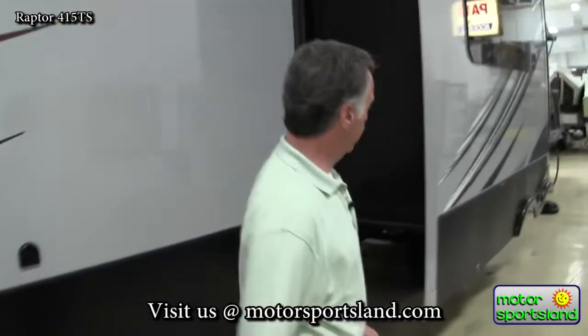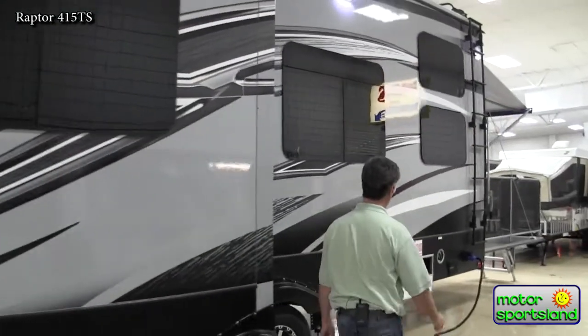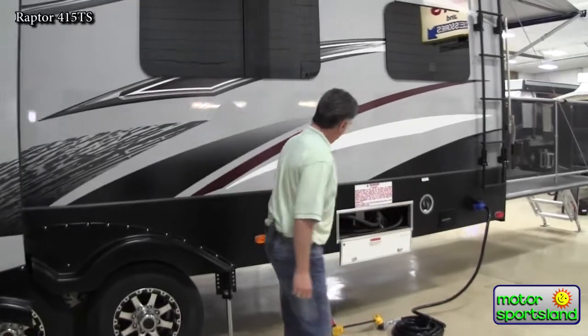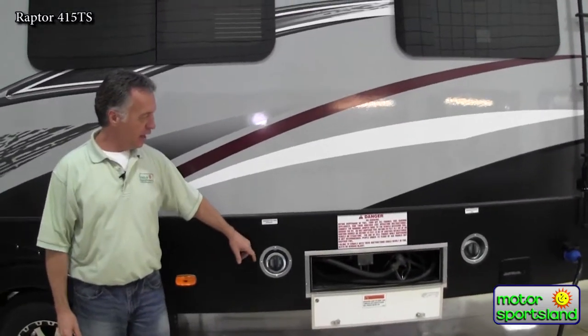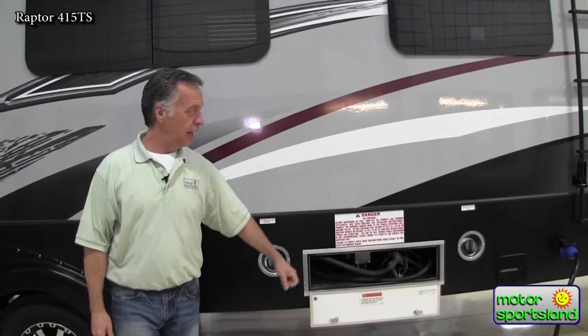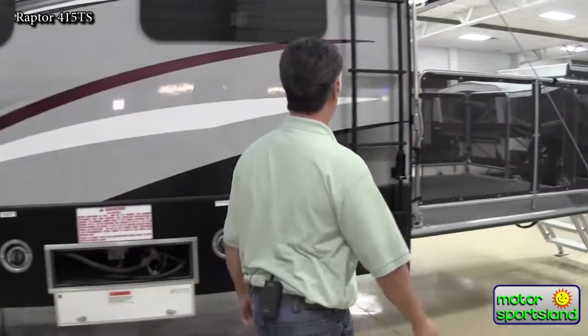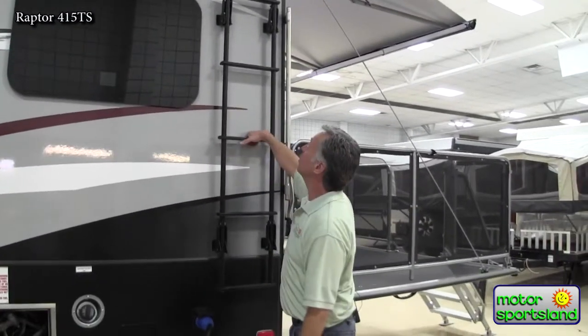Now, towards the back, with Raptor, we have the two fuel tanks. Both of them are 30 gallon, one for the generator and one for your fuel line. As well as we have this great fold up ladder.